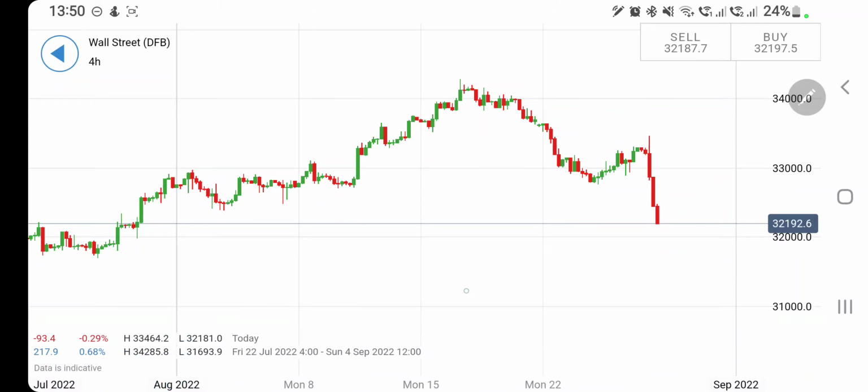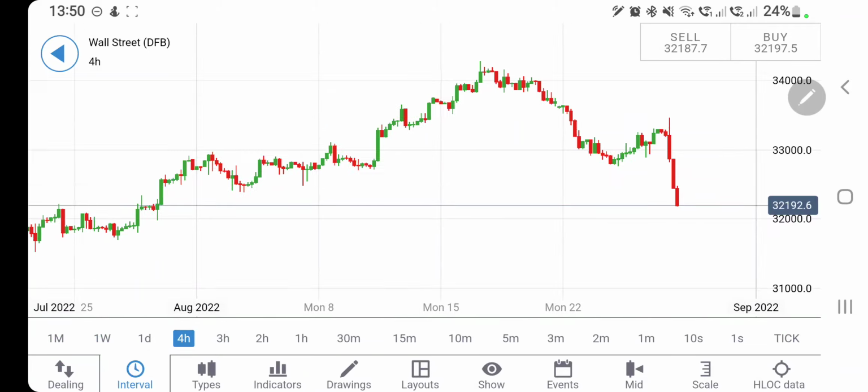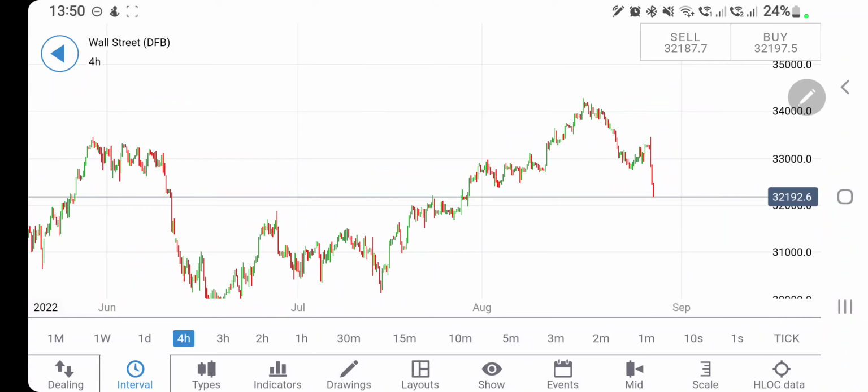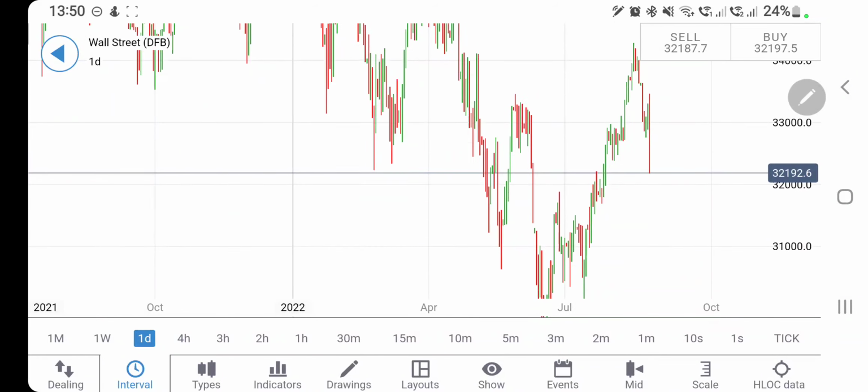This is the high which one can look out for, and beyond 33,000 only one can expect that it is going to remain bullish, else it may drop again. On the downside, 31,000 is something which we can look forward to. So we have seen the daily and weekly charts.